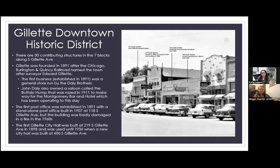George Daly also owned a saloon called the Buffalo Hump that was razed in 1911 to make way for the Montgomery Bar and Hotel, which has been operating to this day. The first post office was also established in 1891, and then the first standalone post office in 1907 at 118 South Gillette Avenue, but this building was badly damaged by a fire in the 1960s.